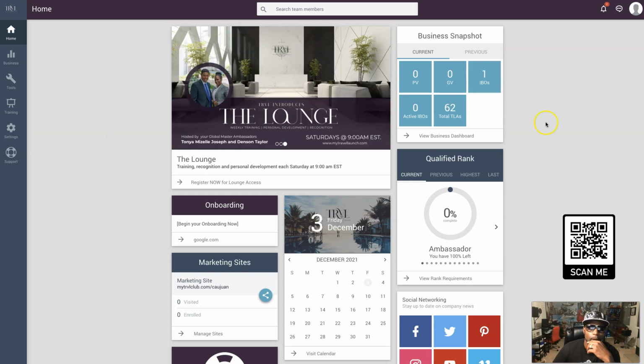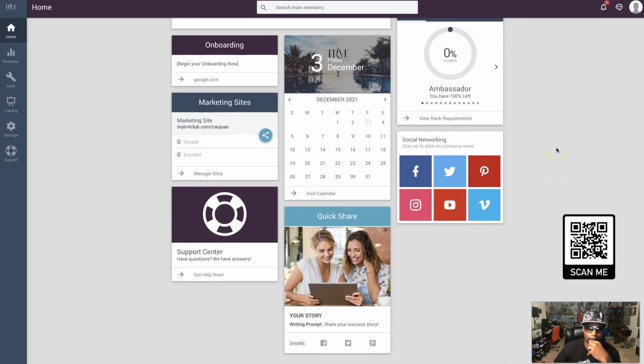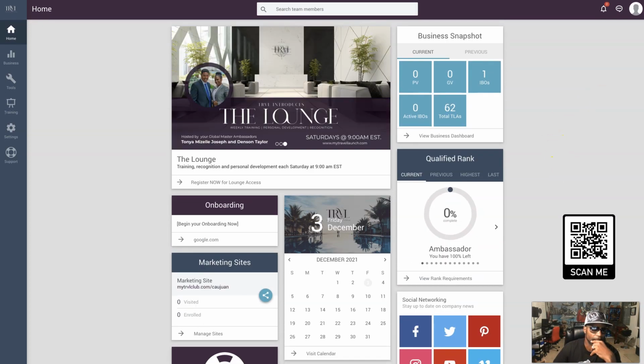So real cool. We got the lounge, which they do every Saturday, and that's where a host of our global master ambassadors, Tanya and Denson, do your trainings and things like that to keep you on point and on top of your game. We also have webinars every day as well. So yeah, straight to the point, cut and dry.